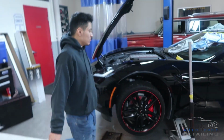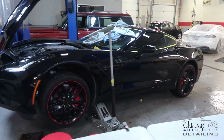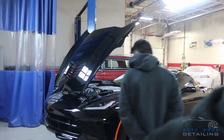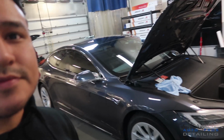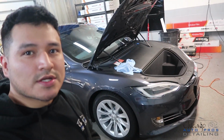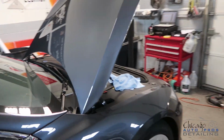Okay, woo! So we finished the Stingray. Bam. It's about 99% done. We'll come in tomorrow morning, we'll check it up. We'll make sure everything is perfect on it. That way we can get it started with the coating. The Tesla, which is getting paint protection, we were able to start. We were able to do the mirrors. We were able to start on the hood. So that's always good. We're progressing there slowly, slowly but surely.